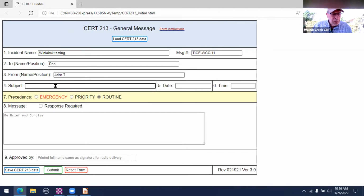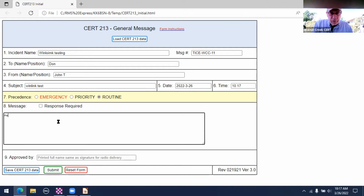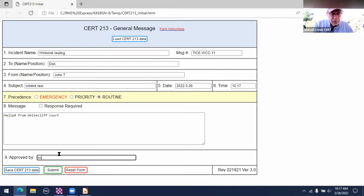And the subject can be Winlink test. You have an automatic date and time where all you have to do is click on the dates and the times. And this is White Cliff Court. All right, this is approved by, and I've always done this traditionally, someone important. If we were in the command post, this would be the team leader or the incident commander that would approve everything going to the city.